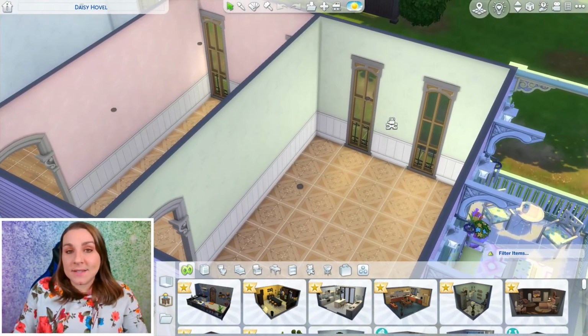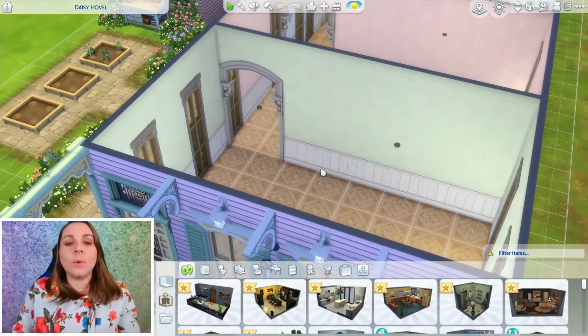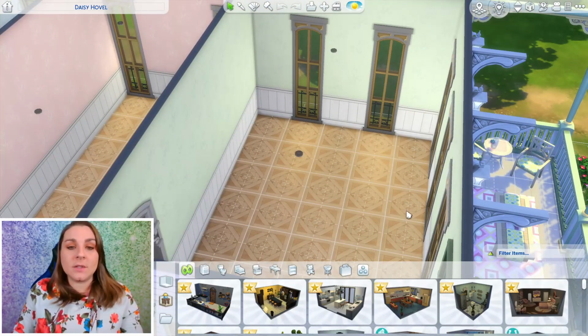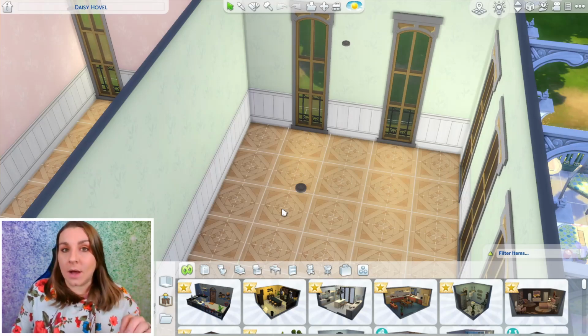You guys, today I went ahead and sort of pre-wallpapered the place. These aren't the wallpapers we're going to stick with. It'll just help me to be able to get in the mood. I've also put down some floor tiles. So we have this absolutely beautiful wood tile from the Paranormal Stuff Pack. We're going to see a lot of that here.